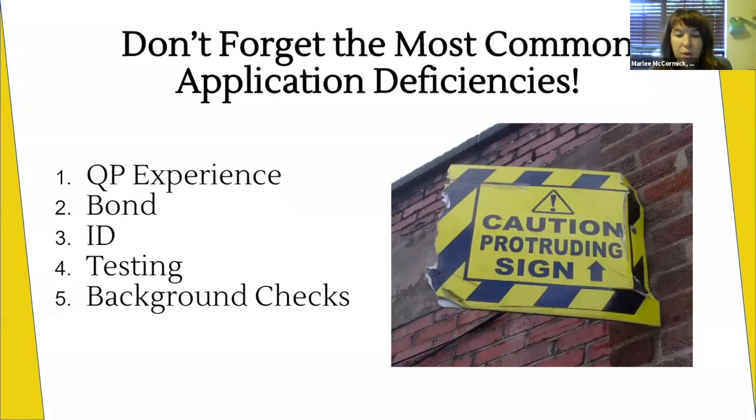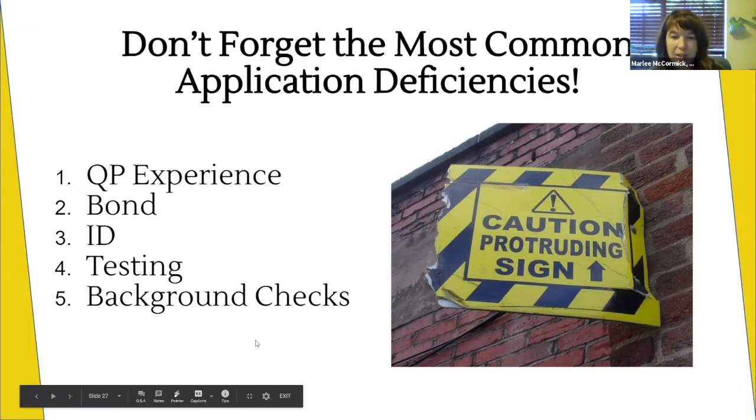Okay, so just to summarize what we talked about and go over those common deficiencies, so hopefully you don't have them with your application. Make sure that your qualifying party is giving detailed experience that is applicable to the classification being applied for. Make sure that if it's a dual license, you specify that you have both commercial and residential experience.